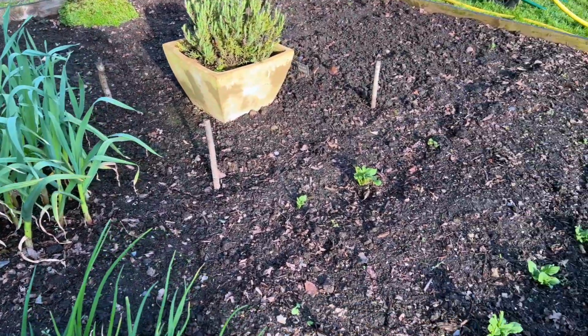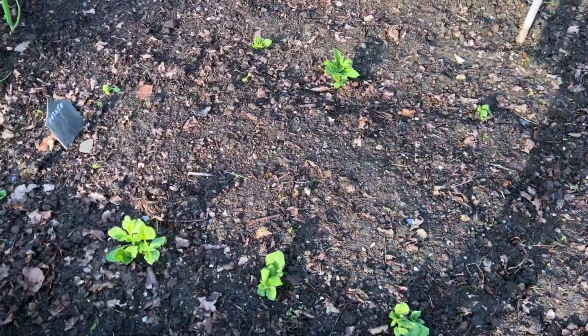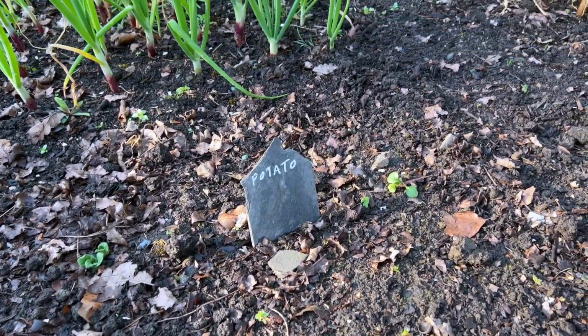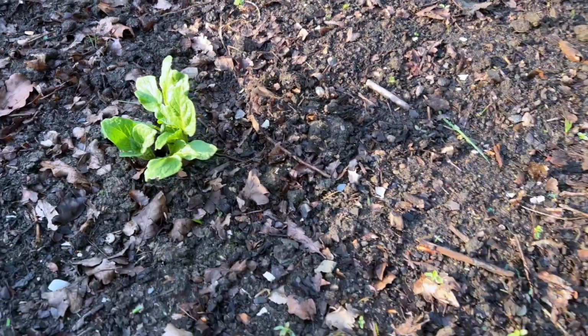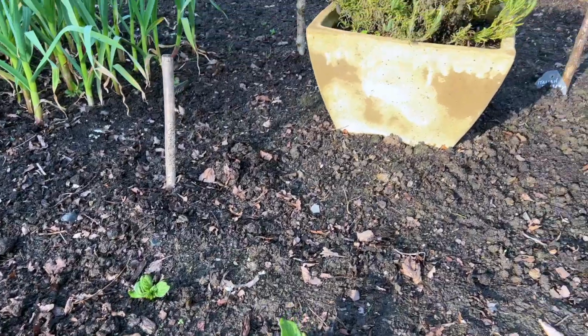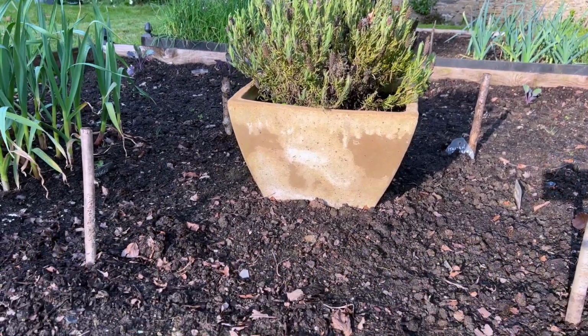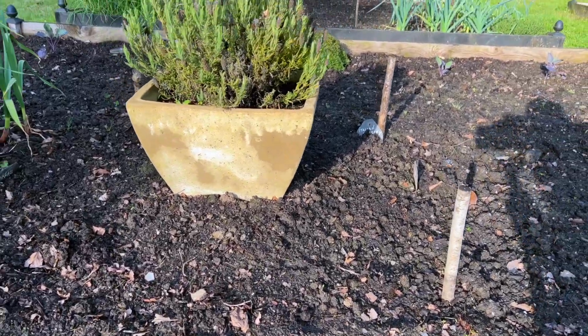I did plant my potatoes about 2 weeks ago. They are coming up. Potato, look, you can see I really know my potato varieties. I don't know what this is. I think it's like a nice yellow potato. And around this planter, well, that's got lavender in it. And I planted Italian parsley all the way around that planter.